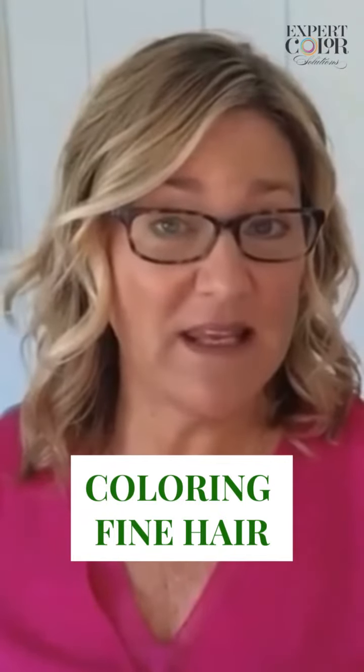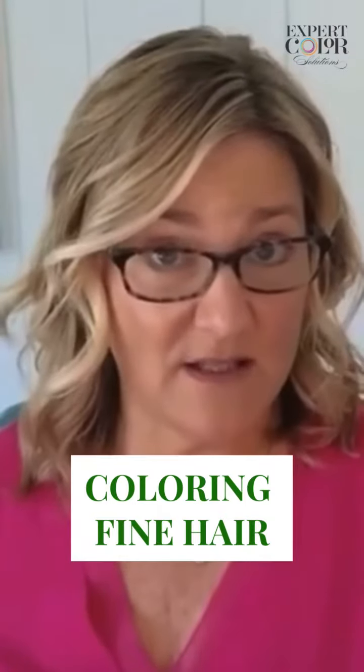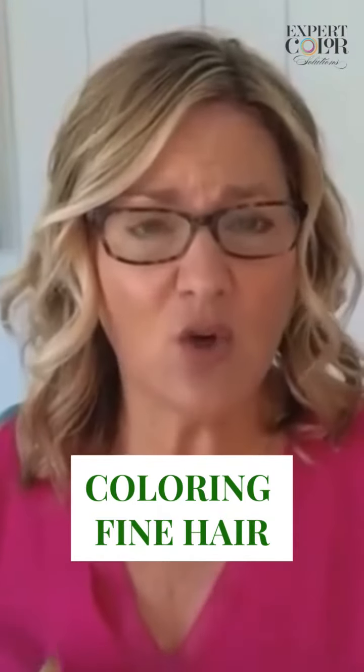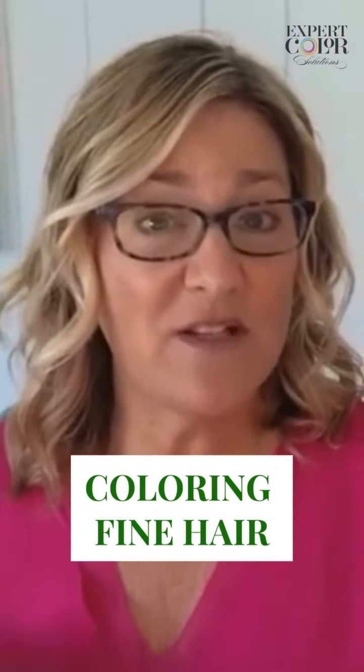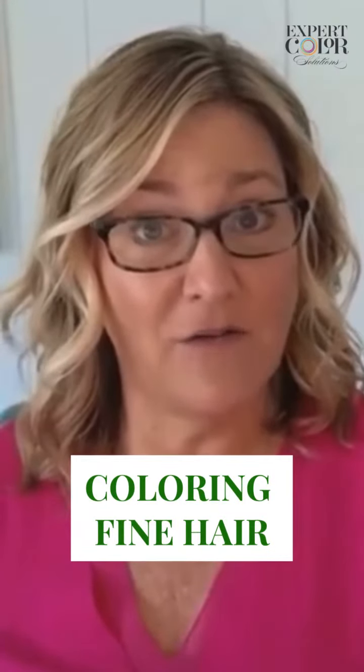So if you're going in with a color that has a cool, even like a neutral has a lot of blue in it, a cool base, they're going to drink in that color. So I always say err on the side of one level lighter.